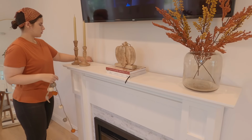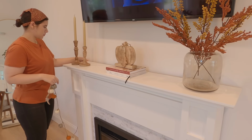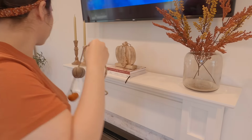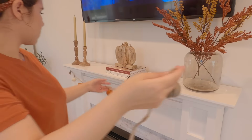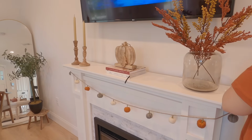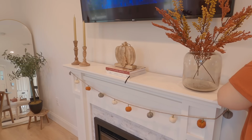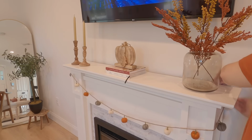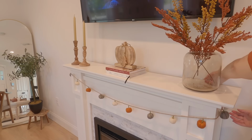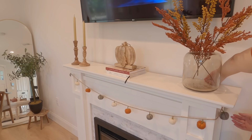But yes, so we DIY'd this, and this is my first ever fireplace mantle that I ever had to decorate, and I just feel like it's so hard to decorate them, so I went a little simplistic, but I think I'll maybe tweak it a bit throughout this season if I find something that catches my eye. But overall, it looks cozy and I like it. I like it. I just feel like it's missing something.